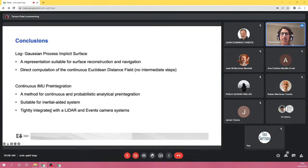So as a conclusion, I presented two main frameworks: one for representation that is suitable for surface reconstruction and navigation and allows us to compute the continuous Euclidean distance field, and a continuous IMU preintegration approach, which allows us to aid inertial systems, and we show it with a LiDAR and event camera system.